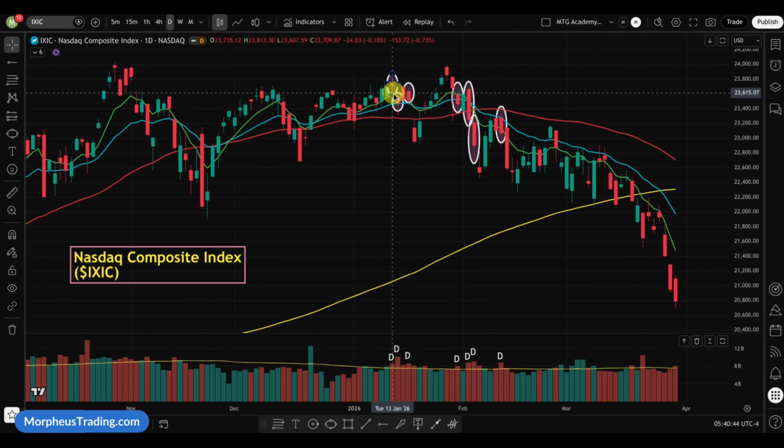And notice how each one of these days, the price action went lower, but on higher volume than the prior day. Now, that's a stealth warning that institutions are heading for the exit doors. Now, they don't announce their intentions, so it's very stealth. And that's why counting the distribution days is one of the most reliable signals that the market may be headed lower.